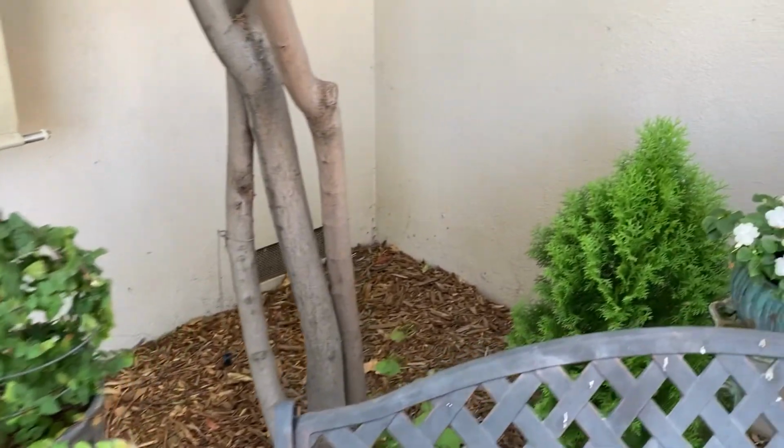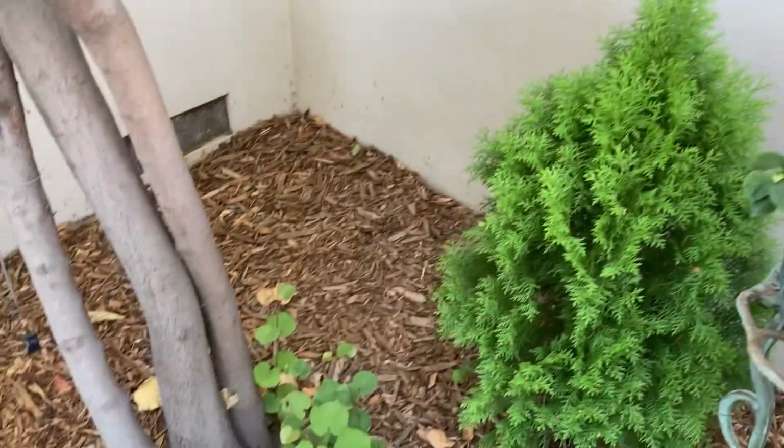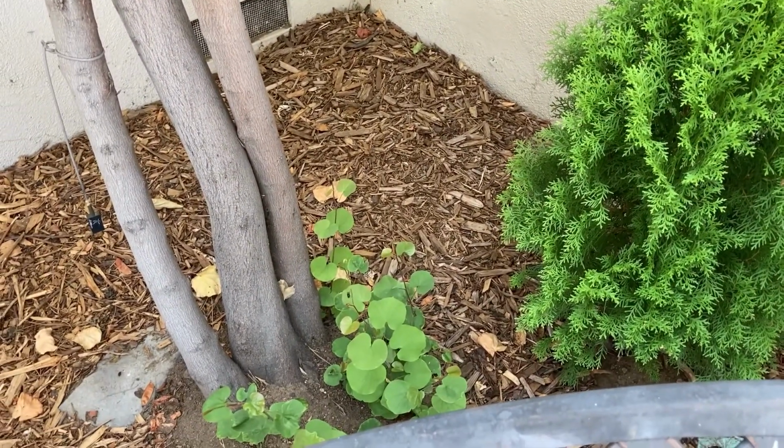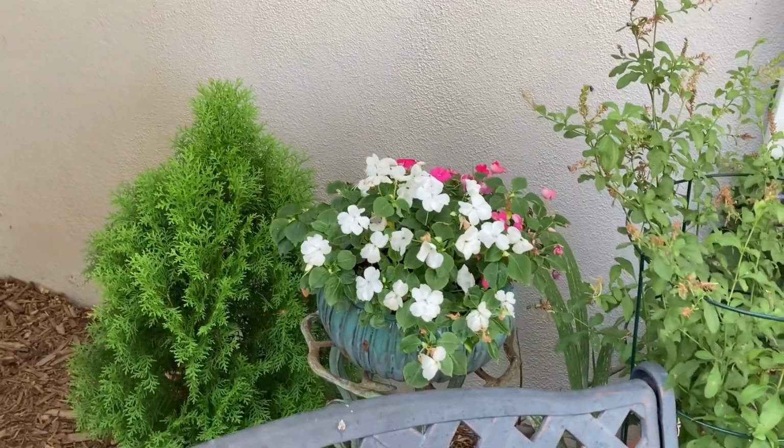So there you go. The arborvitae is still looking great. There are new suckers at the bottom of this red bud that I need to pull out. The impatiens are looking very pretty.